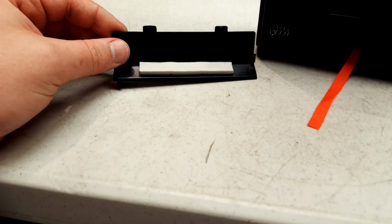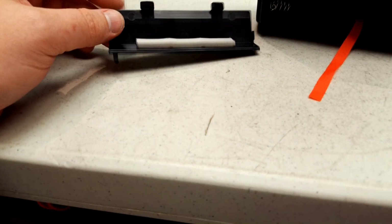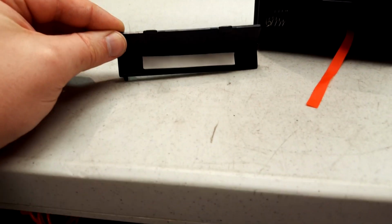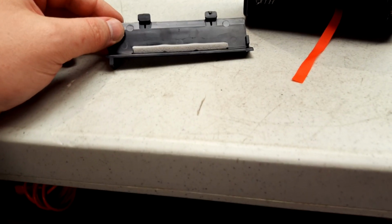And I just replaced the foam on the battery cover for the battery compartment. It completely disintegrated, so I replaced it with some vinyl weather stripping of what would be the same thickness and actually the same size. So it was a nice, perfect fit. So that was a nice little touch there.